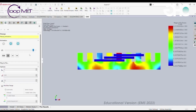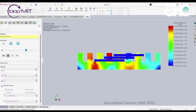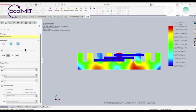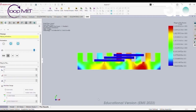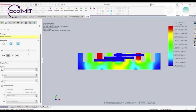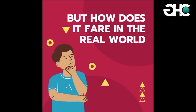Picture a rectangular slotted structure forming the primary or stator, with polyphase windings generating a linearly traveling magnetic field, much like its rotary counterpart. The secondary comprises a sheet conductor, creating the magnetic flux linkage. This interaction induces a voltage, leading to the generation of an eddy current, resulting in thrust in the longitudinal direction of the motor. But how does it fare in the real world?